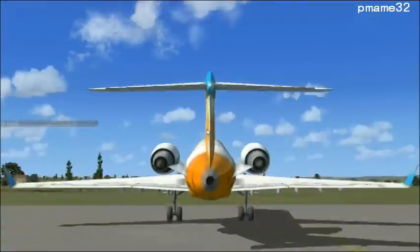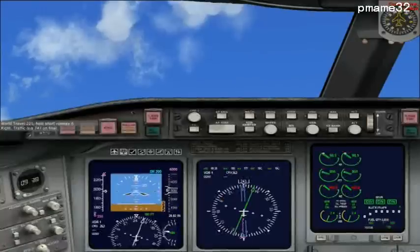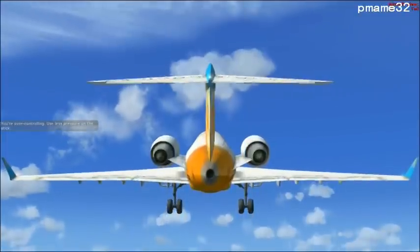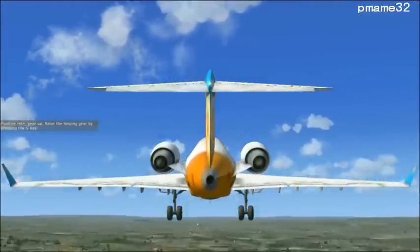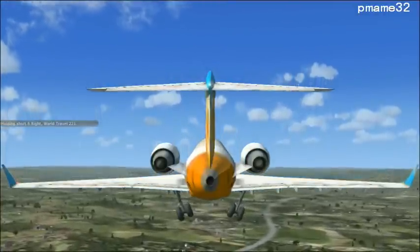80 knots. You're over-controlling. Use less pressure on the stick. Positive rate, gear up. Raise the landing gear by pressing the G key. Hold it short, 6 right, full travel to 21.